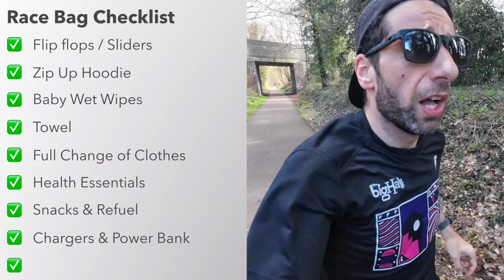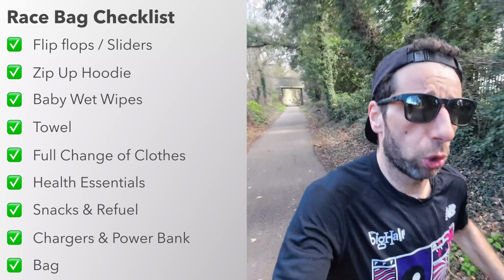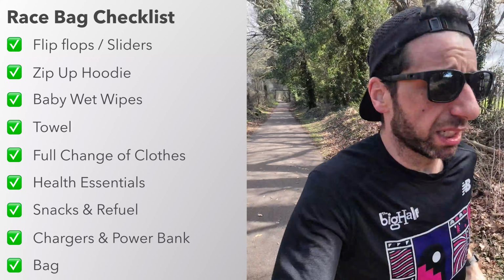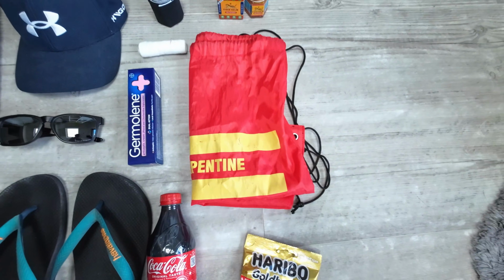And then finally, I'll be packing a bag to put in my bag. So those race bags that you drop off are usually quite big. I'm not sure I want to be going around with a large bag with probably not that many items in it. So I'll just carry it all in my smaller bag that I packed in there for the race.